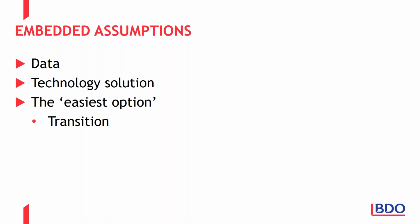One is we have all the data. It's going to be easy. The second one is we must have a technology solution. It will solve all our problems. And the third one is we're going to take the easiest option possible, especially when it comes to transition. Those assumptions should be challenged right at the start of your process.